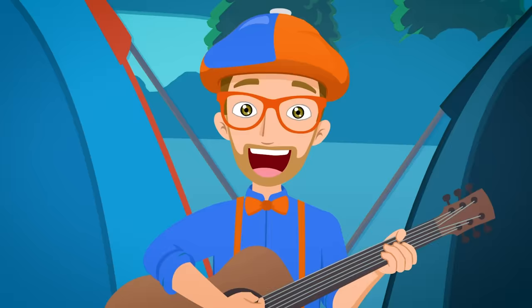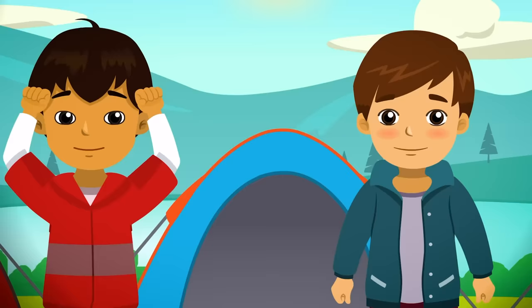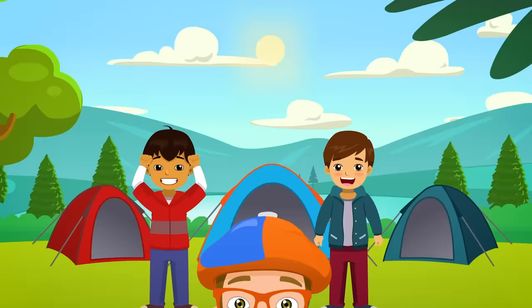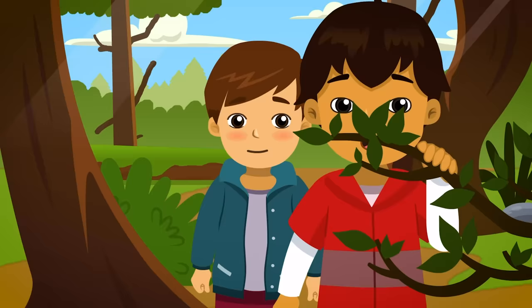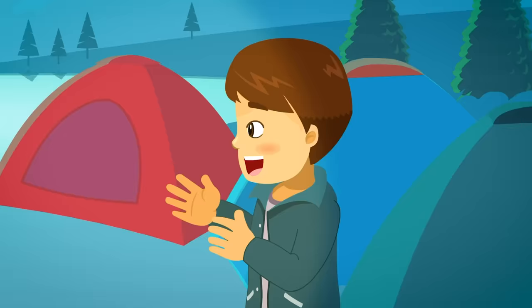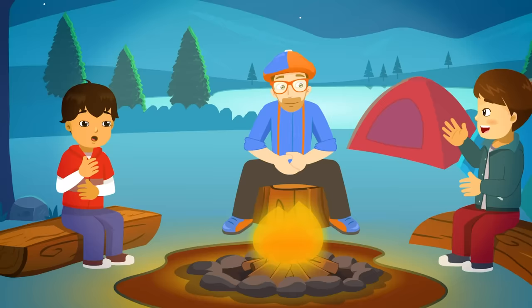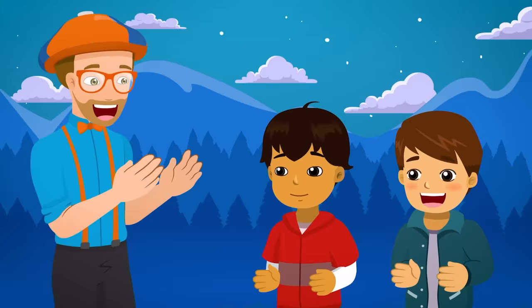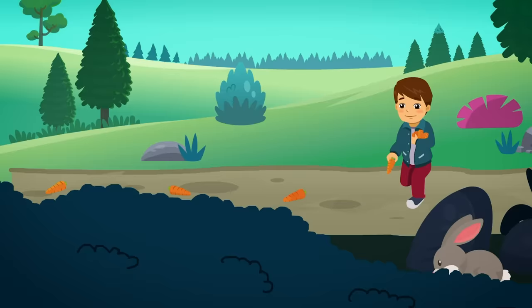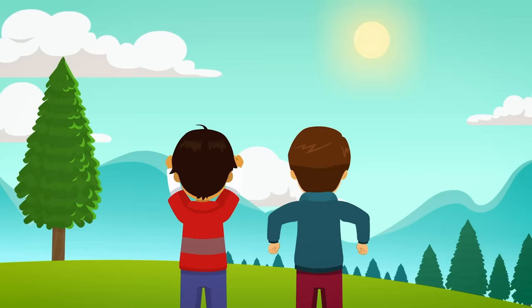Let's go camping, it's so much fun. We'll learn so many things like how to fish and hunt. Let's go camping and get some sun. Let's go camping 'cause it's so much fun. We'll go hiking and see all of nature's sights. We'll see some animals and bugs of every kind. And we'll sit around the fire telling stories one by one. That's why camping is so much fun. Sing along! Let's go camping, it's so much fun.